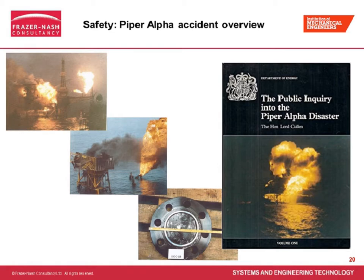The key recommendation was to introduce the safety case approach, whereby the operator of every fixed and mobile installation operating in UK waters must submit a safety case to the HSE for approval. This must demonstrate that there are suitable safety management systems in place and risks have been identified and reduced to as low as reasonably practicable, otherwise known as ALARP. Although it was not a riser fault that led to the Piper Alpha disaster, I include it today to show what can happen when things go wrong, and hence the importance of maintaining safe systems as our top priority at all times.